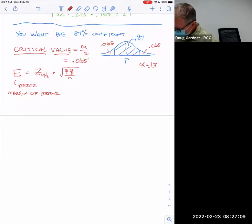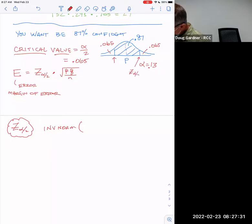So we said yesterday, just to deepen your grasp of this, what do we do to get that Z-score? We say inverse normal. And ideally, we said yesterday, this side over here would be the positive Z-score. Ideally, we want that one.